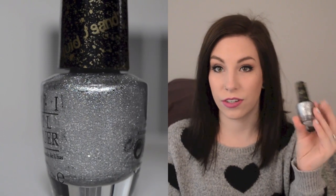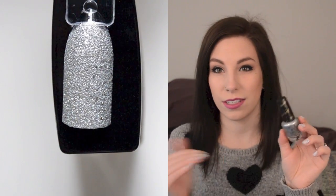The first one is a silver liquid sand, and this one is It's Frosty Outside. This came out with the Mariah Carey holiday collection this year, and it's just a gorgeous silver textured polish. The texture polish is obviously silver, and then it also has some slightly chunkier silver glitters in it also. I love these because, like I said, they're just so easy to do.